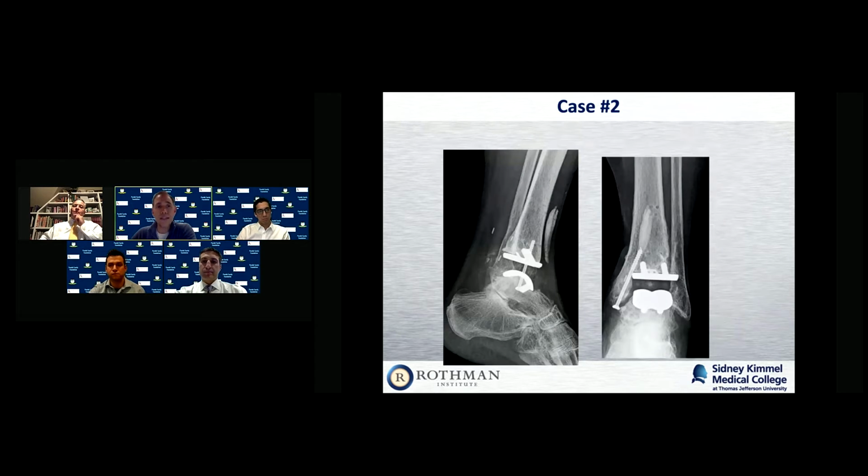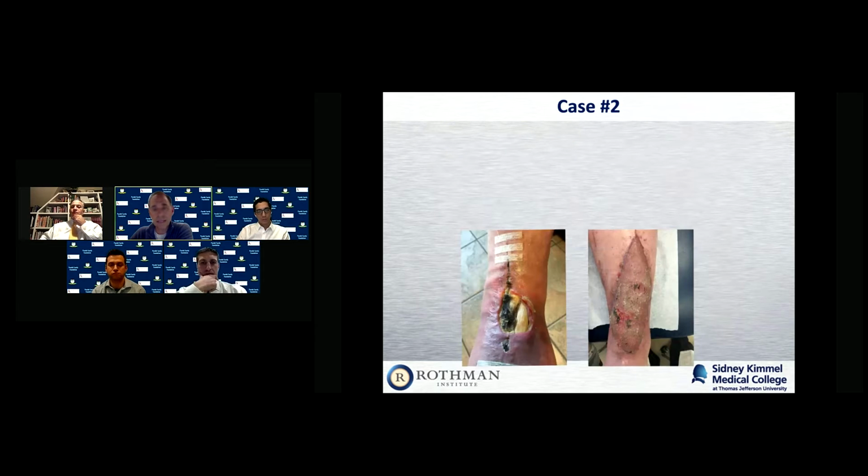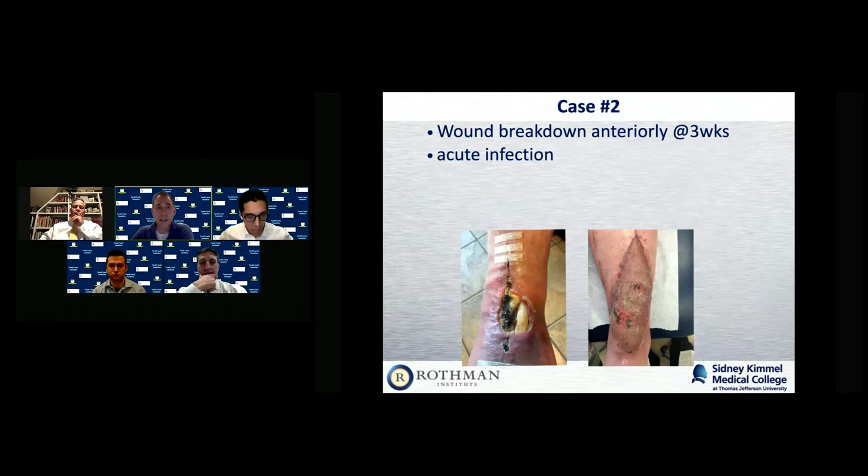So in any event, she underwent a total ankle replacement. She stopped smoking. She was motivated to. She got the nicotine level. She stopped smoking. So she had a Cadence total ankle replacement. I put a screw up the medial malleolus and she seemed to do okay, except for this. So she had wound breakdown anteriorly at 3 weeks. I did have her see a plastic surgeon preoperatively just to assess the anterior soft tissues. He thought it would be fine.